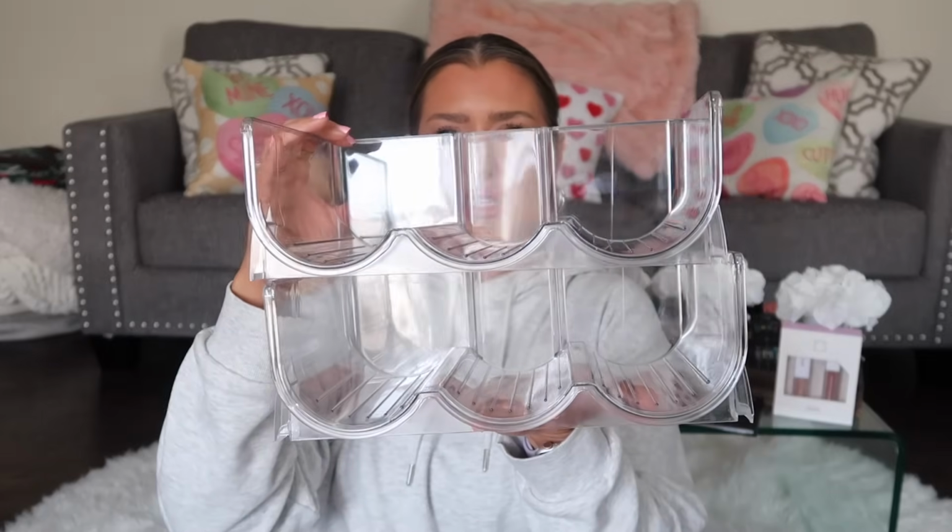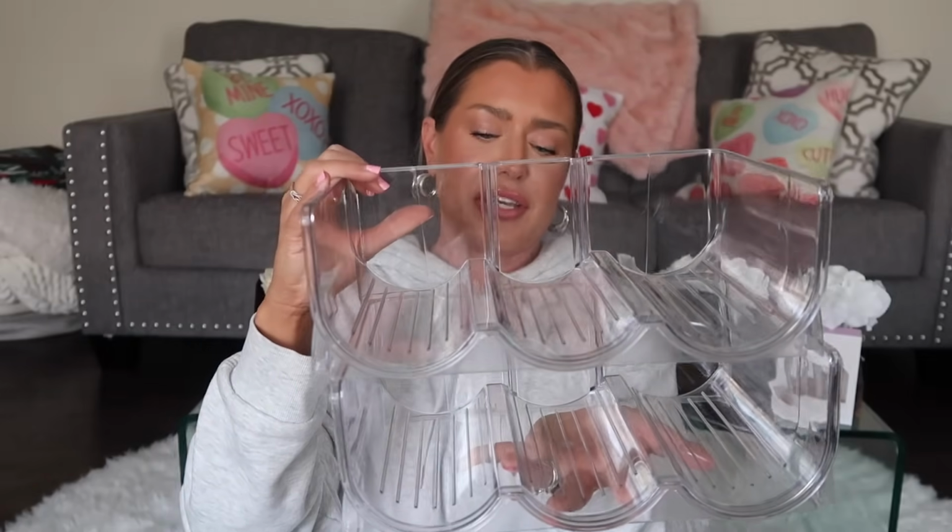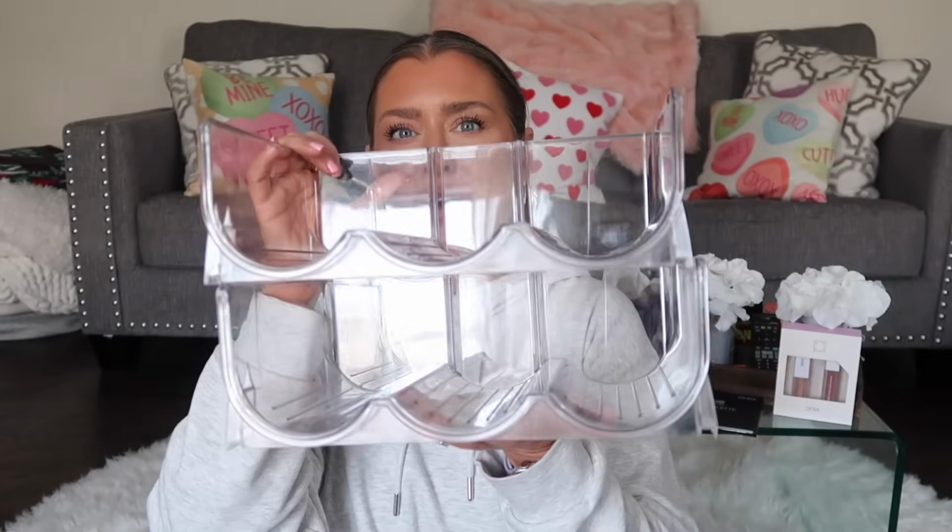So this, I'd have to double check. I forget what you can put in here, but it's a set of 2. You can stack them. You could do cans. Let me know, what are you guys using for these? Because like I said, I'm really hopeful to get my life nice and organized. I mean, you could do canned goods, all kinds of things.